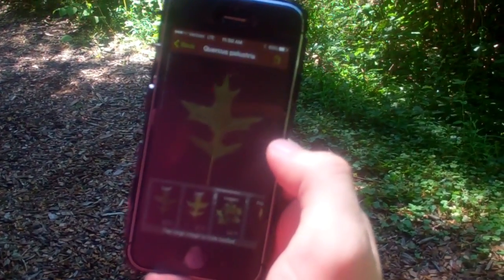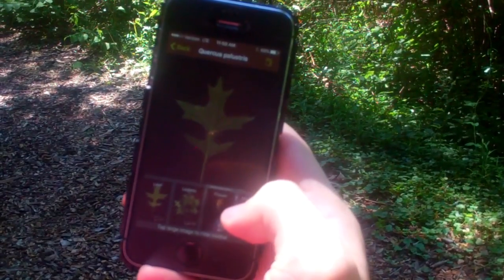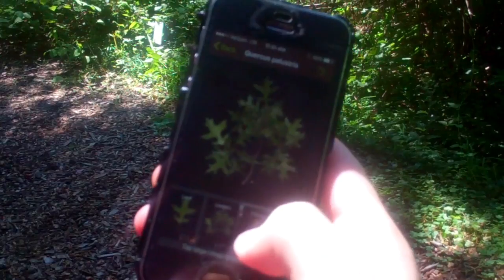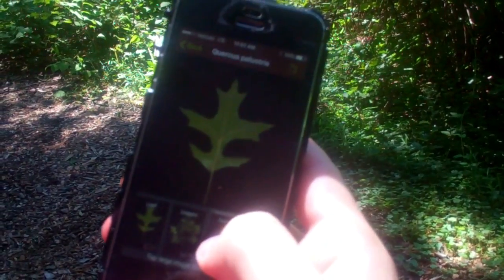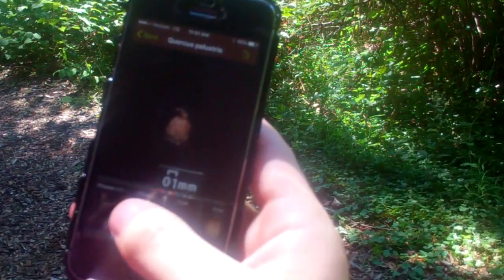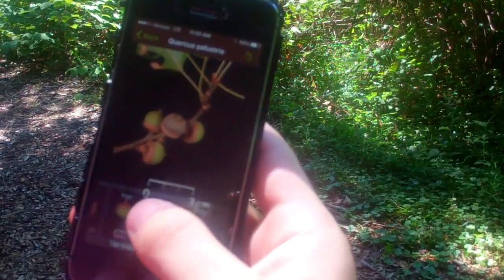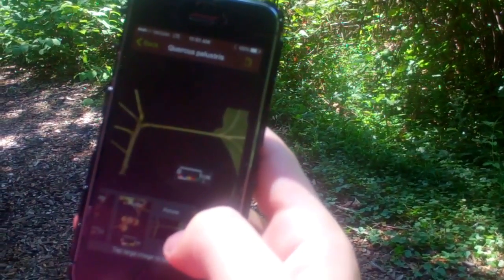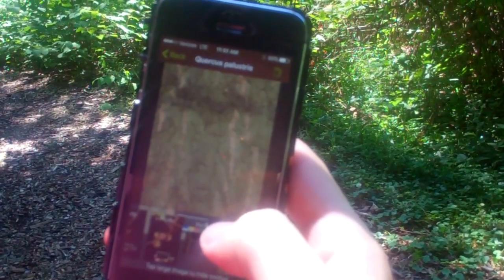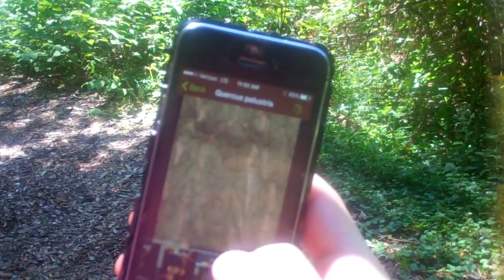Once you click on one of the options, they'll give you several different varieties you can look at to identify the tree. They'll give you the scientific name, which is on the top. You can look at the groups of leaves and the different types of leaves the tree would have. You could see the flower and the acorn as well. And you can also see the branch types and the bark. This app is very useful, and you have to play around with it a little bit in order to make full use of the app.